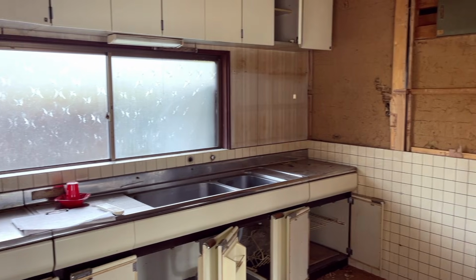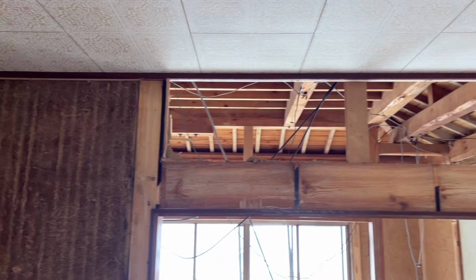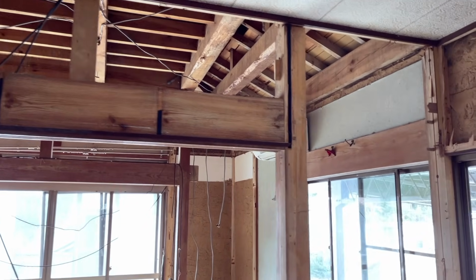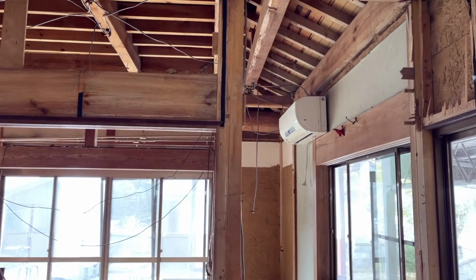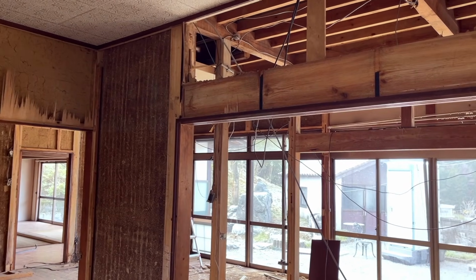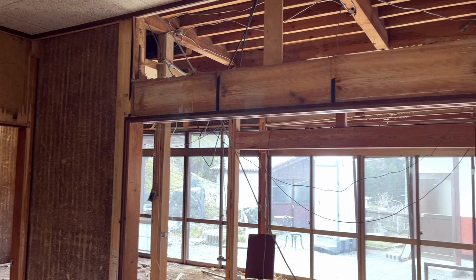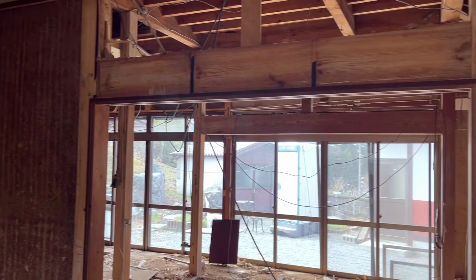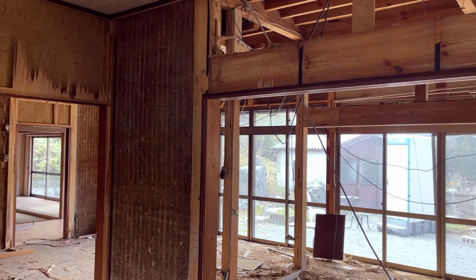We also wanted to open up the kitchen so we could look out toward the rest of the house while cooking and still be part of the conversation when guests or family are around. It makes the space feel more connected and welcoming. To open up the space, we had to tear down these walls right here in front of us. It made a huge difference, instantly connecting the kitchen to the rest of the house.